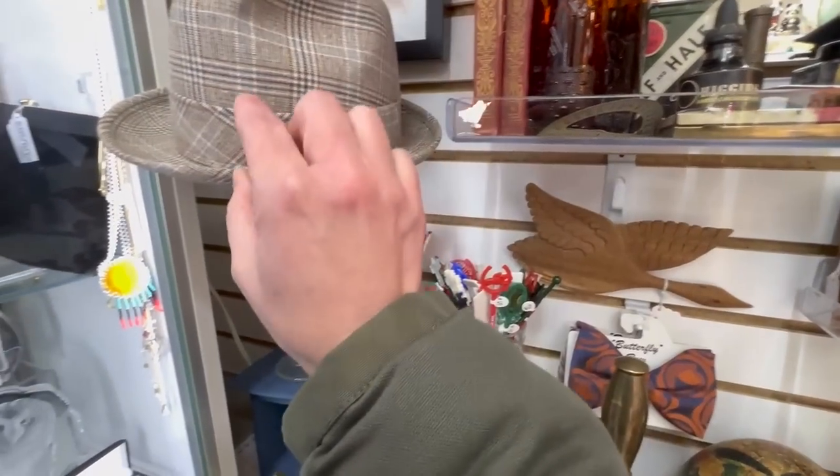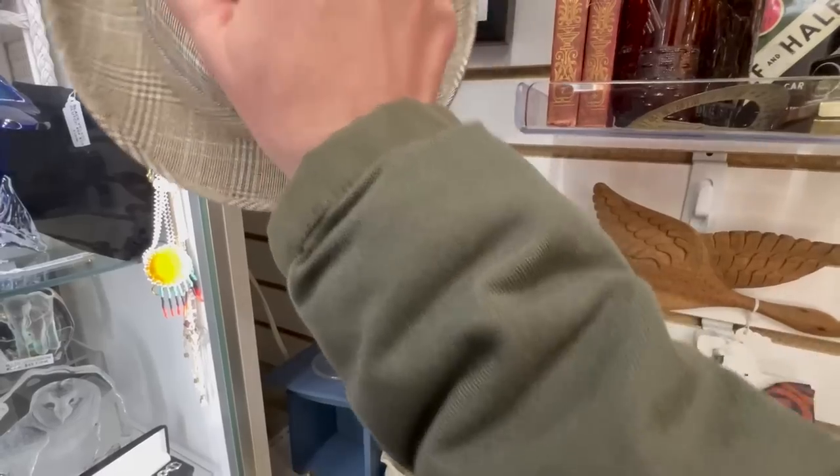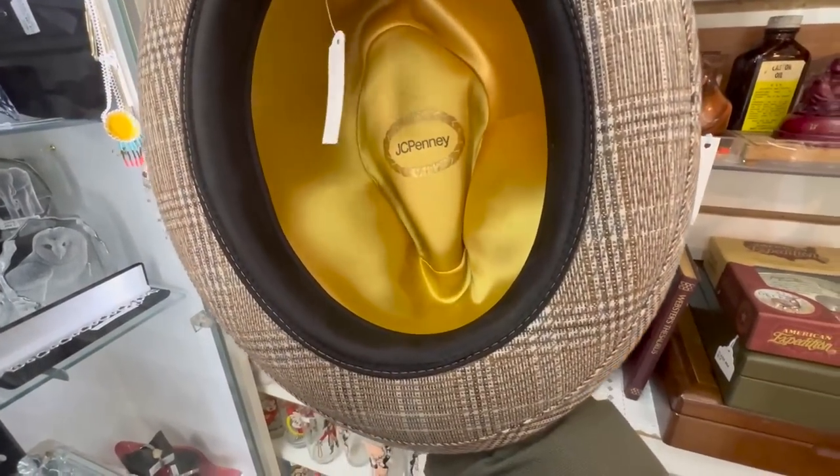I actually really love this hat. It doesn't matter to me that it's a men's hat. I would wear it anyway. It's adorable. I love it.